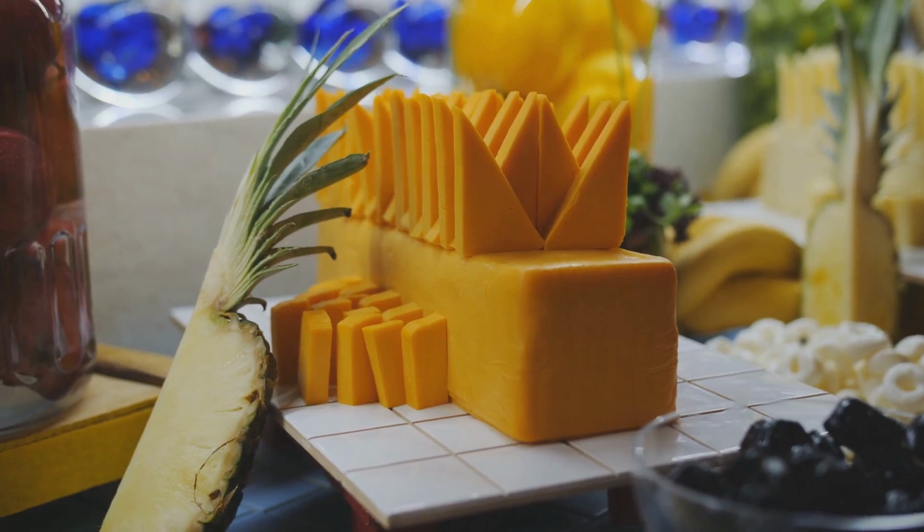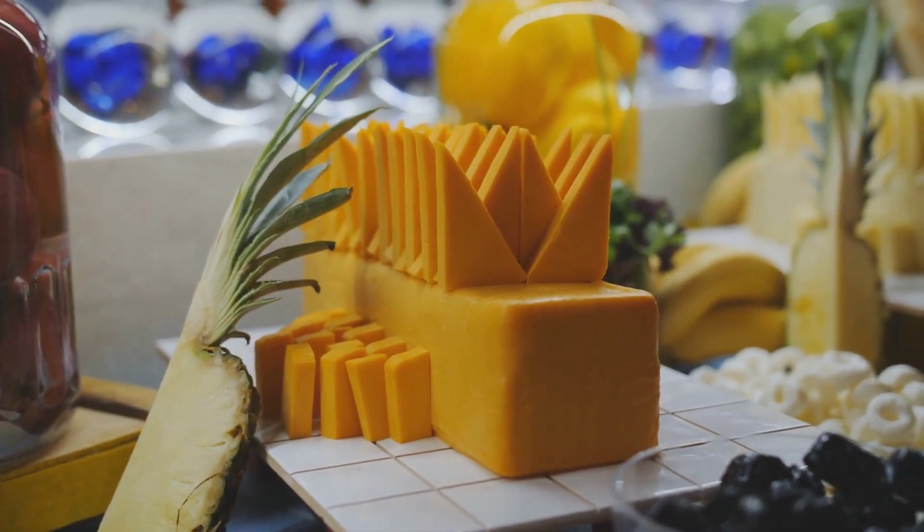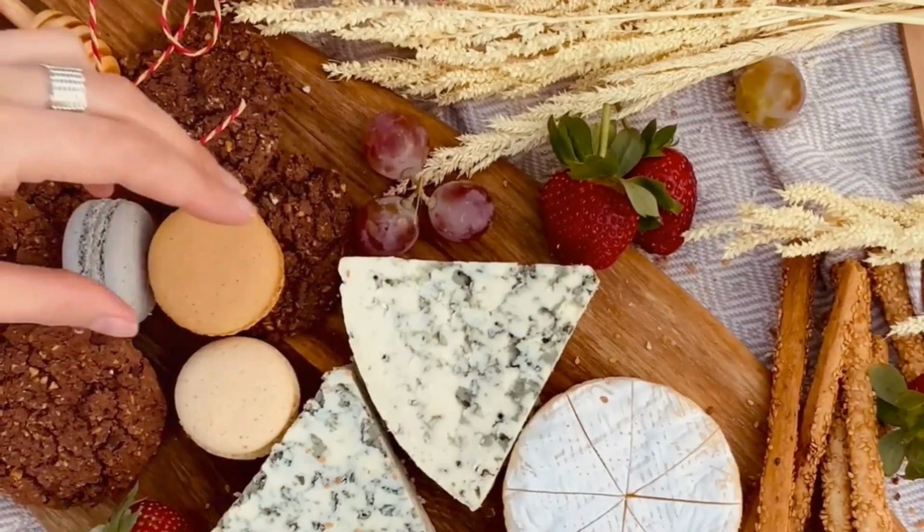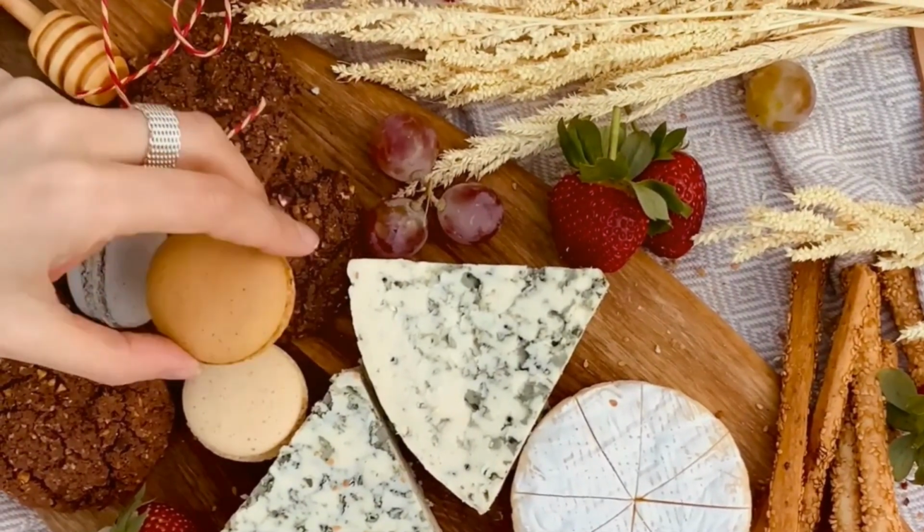Remember, cheese is more than just food. It's a celebration of flavor, tradition, and the magic of transformation. So go ahead, indulge in a cheesy delight, and let your taste buds embark on a journey of their own.